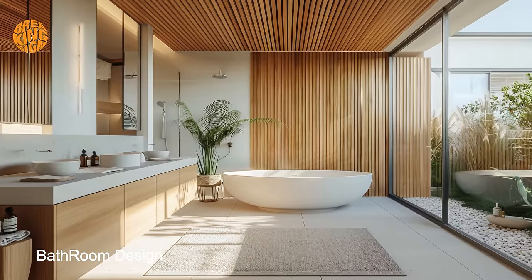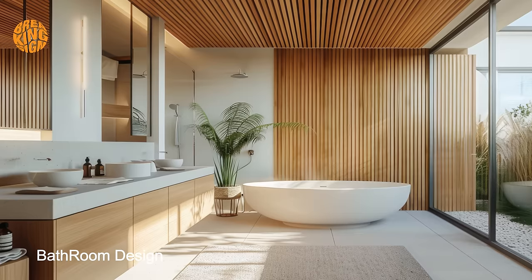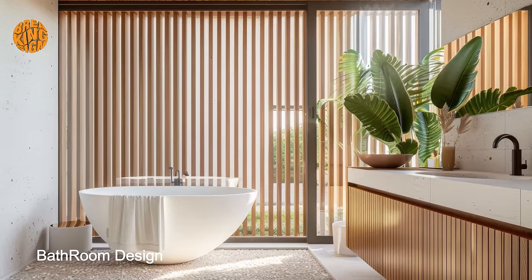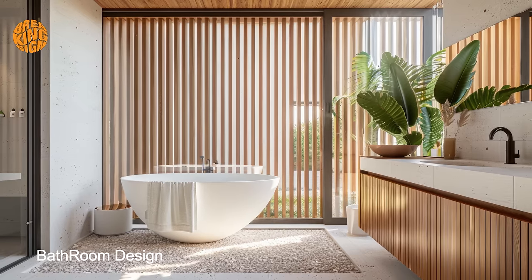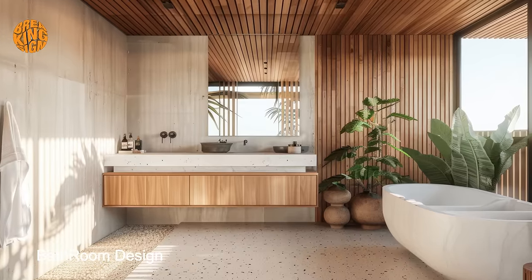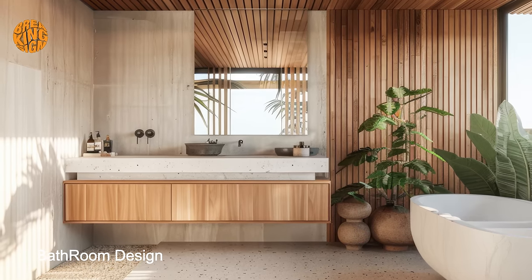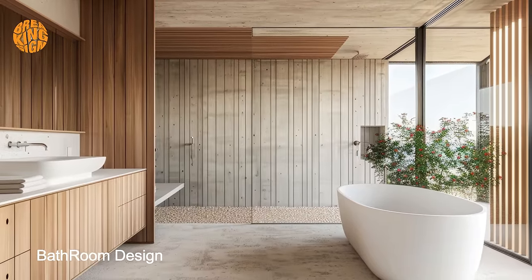Furthermore, Scandinavian bathroom design prioritizes functionality and efficiency, with practical storage solutions and space-saving fixtures that optimize the use of space. Floating vanities, wall-mounted shelves, and recessed medicine cabinets are popular choices in Scandinavian bathrooms, helping to keep the space organized and clutter-free.